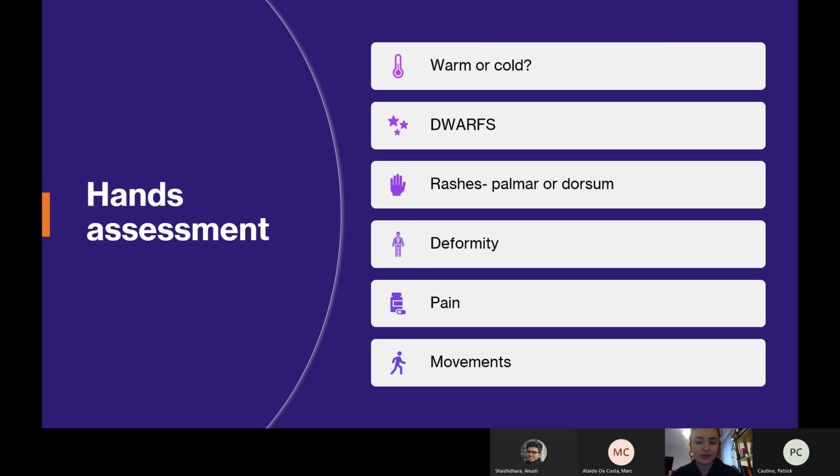So I was going to do a picture quiz coming up, an assessment of the hands, which I think is quite an important thing to start off on. Just generally feeling if they're warm or cold, if the circulation's good. You'll know DWARFS from your neuro exam and previous stuff, right? That acronym. Yeah, okay, good. A few of these are more to do with rheumatology and orthopedics, like movements. But with neuro, you might see specific territories that are wasted from nervous injuries. So it's always a good thing to clock.